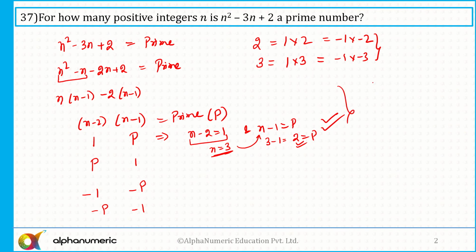Okay, and what will be the value? We know this is n square minus 3n plus 2. If I put n equal to 3, you can see that is 3 square minus 3 into 3 plus 2. 3 square is 9, 9 minus 9 is 0, 0 plus 2 is 2, and 2 is a prime number.